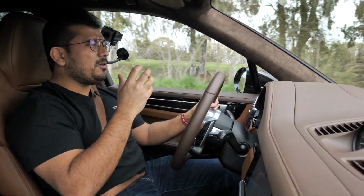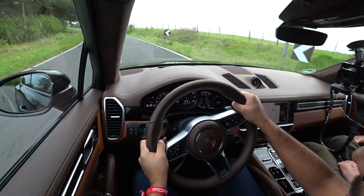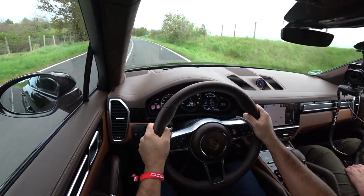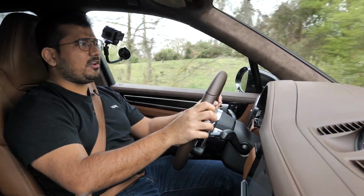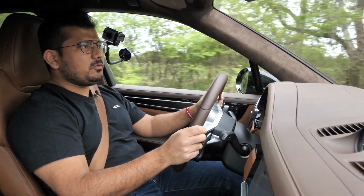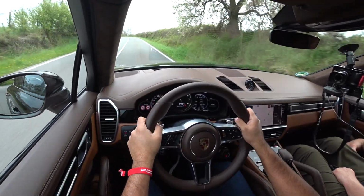Instantly. There's so much torque from this 4-liter bi-turbo V8 engine. It also sounds really nice. Even though it's a bi-turbo, you do hear that V8 grumble. It's not as loud as perhaps I would have liked it to be, because it is just the exhaust noise that you're hearing. That's the primary sound. The steering wheel also has a really nice weight. The feedback with Porsches in general is really impeccable.